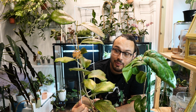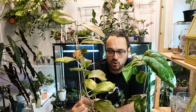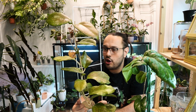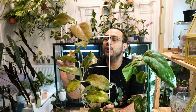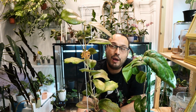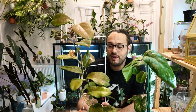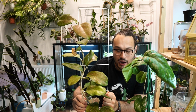Typically, if this was any other plant, if I didn't like them, I would get rid of them by now. You know that for sure. I would cut them, you know that for sure. You know how merciless I can be when it comes to chopping Hoyas, but with these two, I don't know. I sort of give them benefit of the doubt, another chance, another chance, another chance. We'll see what this summer brings us with growing these two plants.